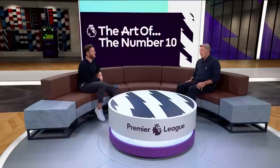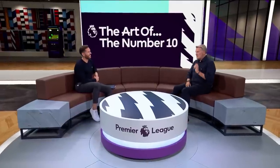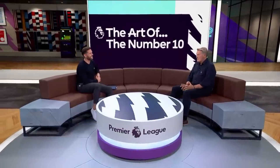And then just to finish, is number 10 the hardest position on the pitch? Which I think I know the answer, Glenn. It's the most important position on the pitch, in my opinion. And it's not as easy as people think. As we've gone through today, it's the most important, and you have to have so many different attributes.